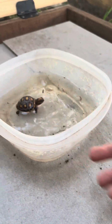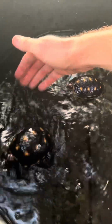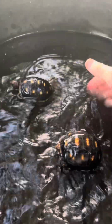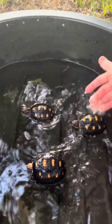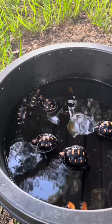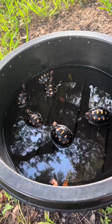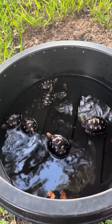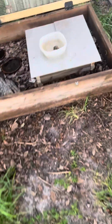So I'll leave the little baby up here to soak. And then these little guys, put them right in here, splash them. Their colors really pop when they get water on them. Wash all the dirt off their little face. So baby tortoises should be soaked a lot so that they can drink, absorb the water. So they'll sit in there, soak for a little while. They're getting big. Little guy.